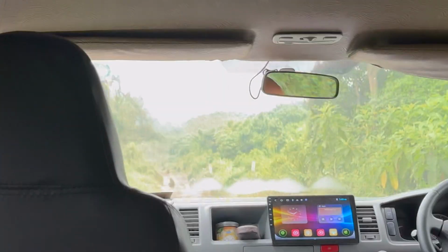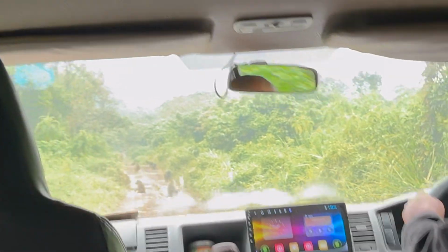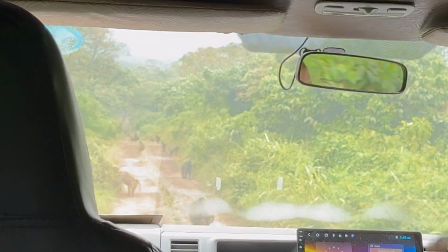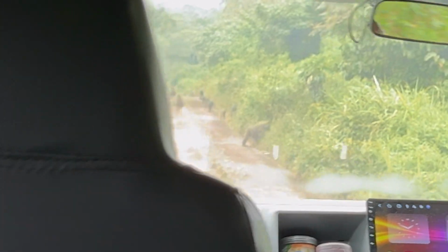Up ahead, we ran into, almost literally, the next amazing encounter. A troop of baboons had taken over the road, seemingly oblivious to our approaching vehicle. We slowed down and stopped, as it was a spectacular opportunity to watch them interact from such a close vantage point.